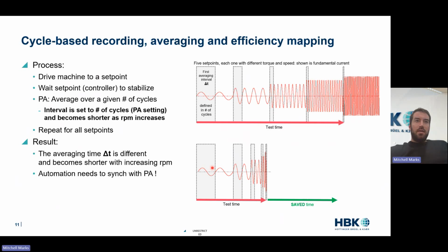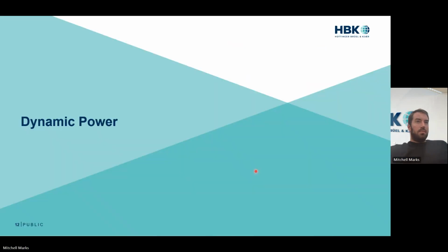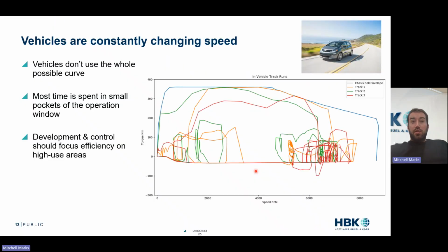Now, if we extend this cycle basis to its natural conclusion, we get something very interesting. So here's where we're going to start talking about dynamic power. I don't think any of you would be very surprised that vehicles are constantly changing speed. Here's an example we took from some track data on an electric vehicle, looking at torque versus speed for electric vehicle.